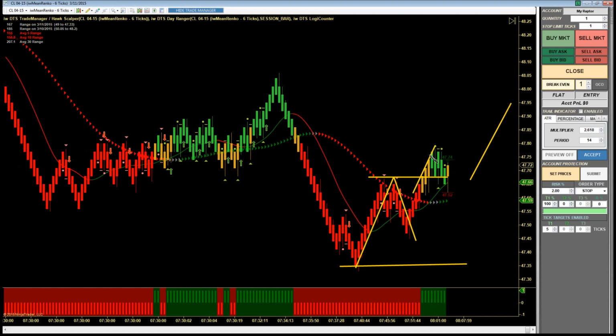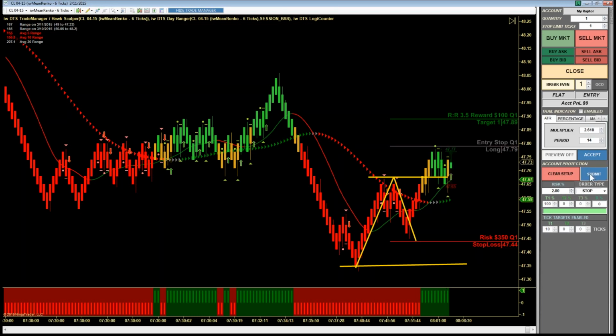What you could do to be safer on this one is enter above the high there. Can you cover below the low? Oh yeah, it should be an easy scalp. So that looks like a fairly reasonable trade.